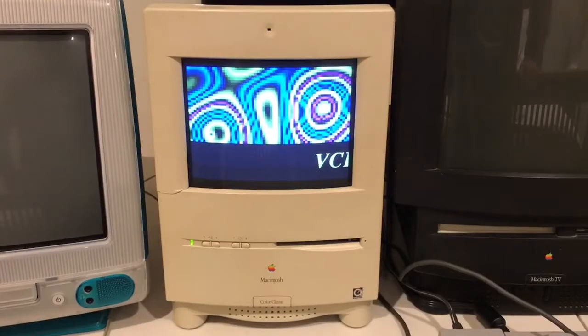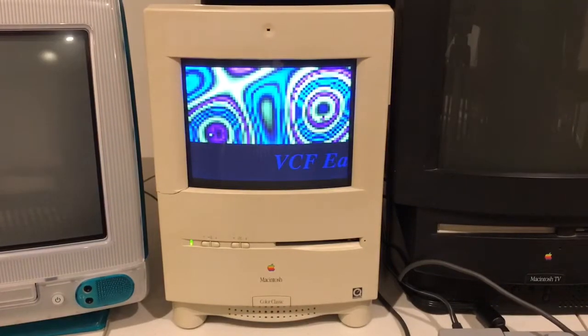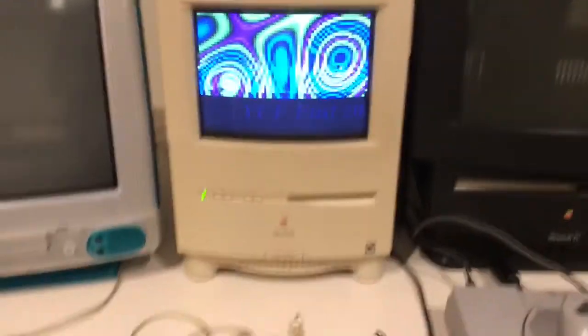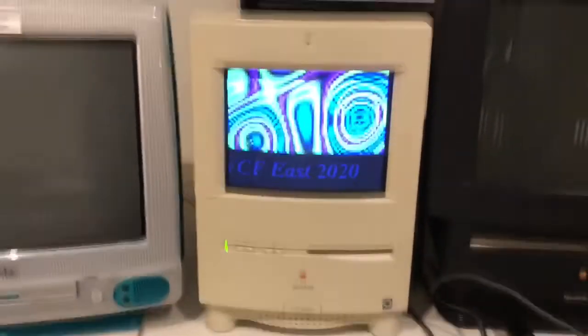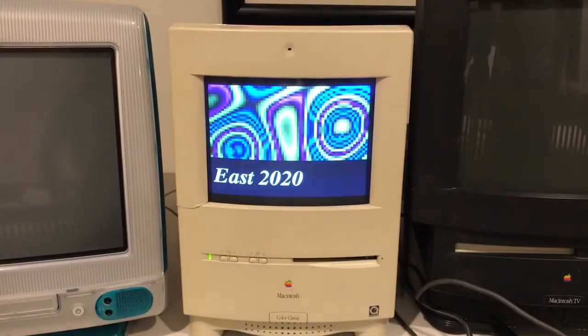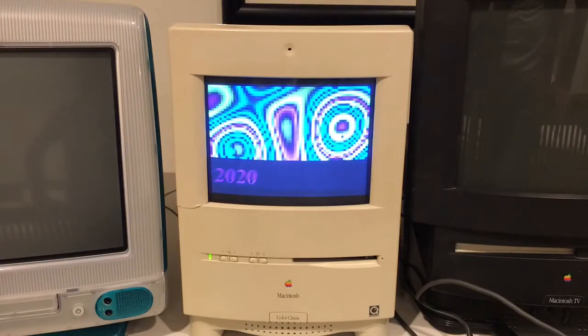So the next thing we're going to be taking a look at is the Color Classic. Now, unfortunately, I wasn't able to do much with the Color Classic, as the hockey puck mice exhibit is kind of in the way of any keyboards or mice or anything. I might rearrange the exhibit later on if I really do want this to have anything interesting on it, but for now, it's just going to be this.